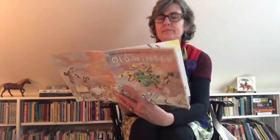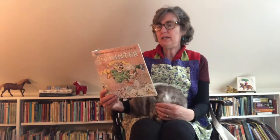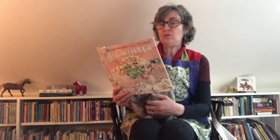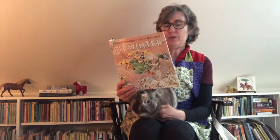"But some people are never happy," said Daffodil. "You can't grow anything if there isn't a little rain," said her sister Violet. Spring took some seed packages from the grocery store display. And then she opened the door.